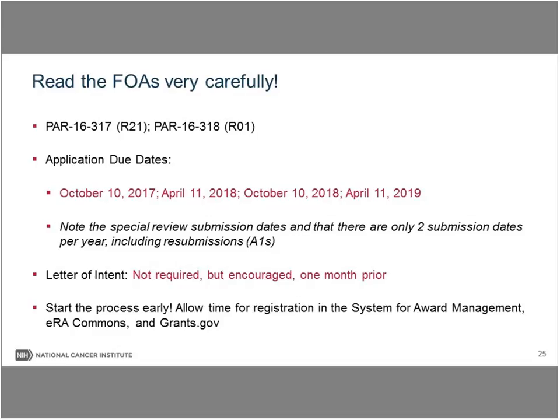Letters of intent are not required, but encouraged as they help both program and review plan to review the applications, and we ask that they be sent via email to the program officer listed on the FOA about 1 month prior. And we encourage everyone to start the process early, which will allow time for registration in the System for Award Management, eRA Commons, and Grants.gov.